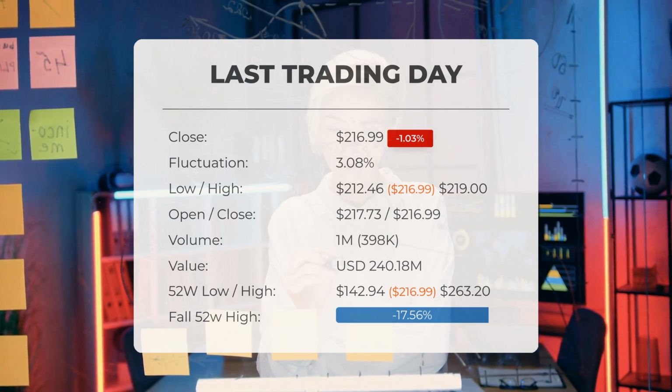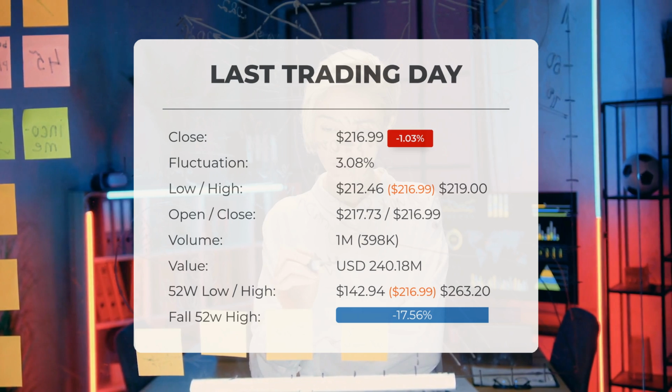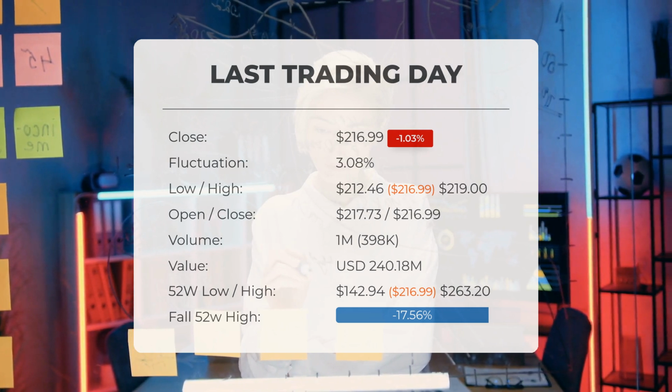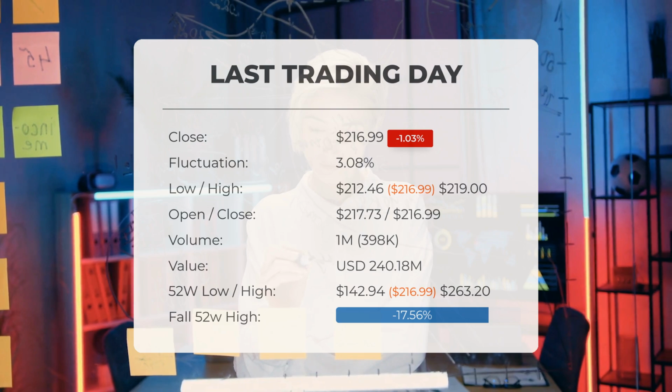Over the past 52 weeks, the highest stock price reached $263.20, while the lowest was $142.94. Currently, the price is 17.56% or $46.21, below the 52-week high of $263.20, which also marks the all-time high for the stock.